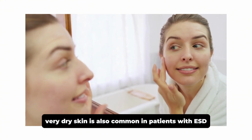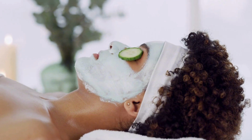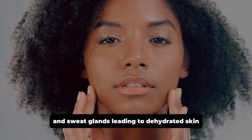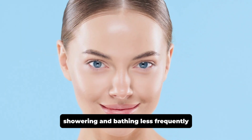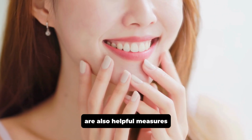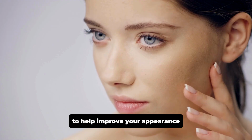Very dry skin is also common in patients with ESD, known as xerosis. The exact reason for this dryness isn't fully understood, but it is thought to be due to shrinking and reduced functioning of the skin's oil and sweat glands, leading to dehydrated skin. Xerosis is reduced by washing your hands, showering, and bathing less frequently. Using moisturizing lotions and avoiding fabrics that irritate your skin are also helpful measures. If skin changes are severe or troublesome, your dermatologist might offer treatments and individualized advice to help improve your appearance and comfort.